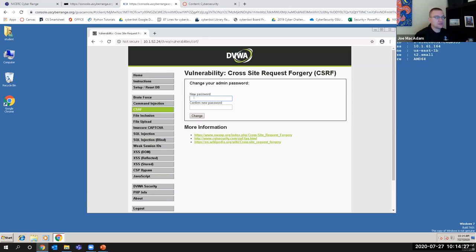Let's set our password. It's currently password. I'm going to change mine to panda, and I'm going to confirm that as panda. You can change your password to whatever you would like. I'm just going to give the recommendation: don't forget what your password is. We can get lost with that. We can show you how to reset it real quick, though. Okay.